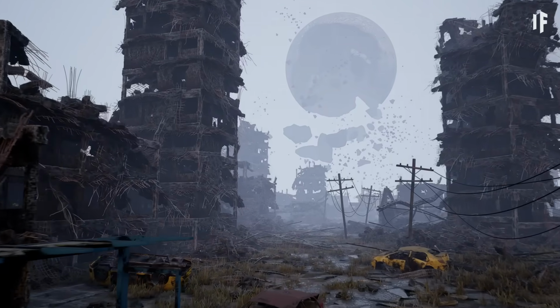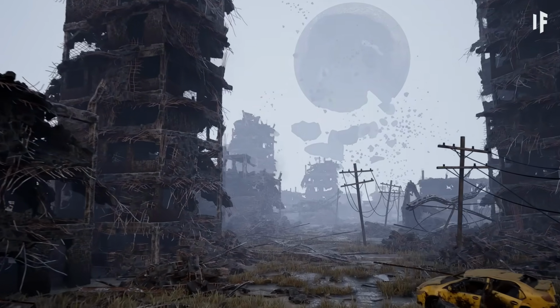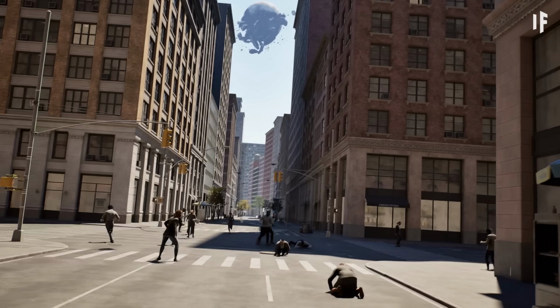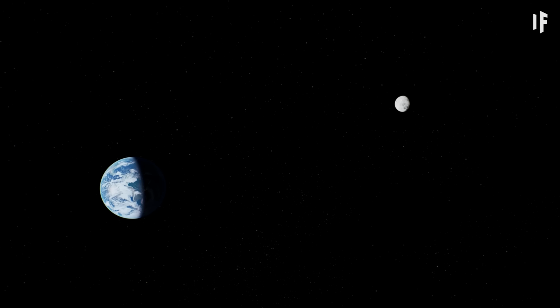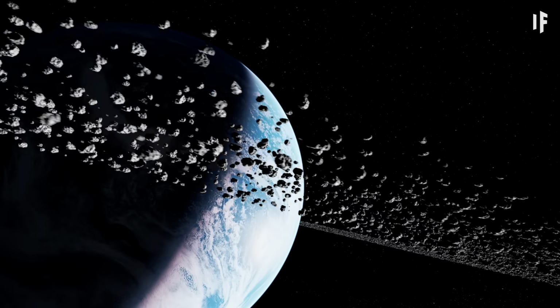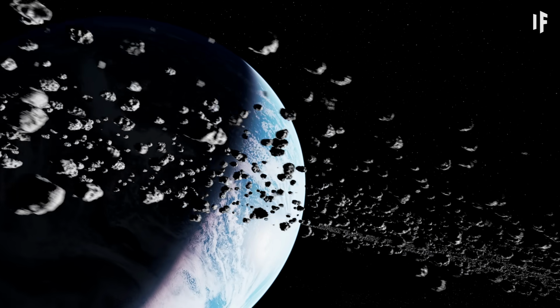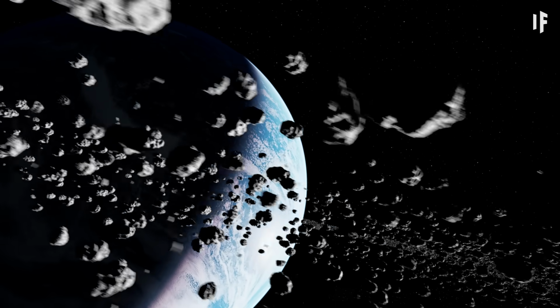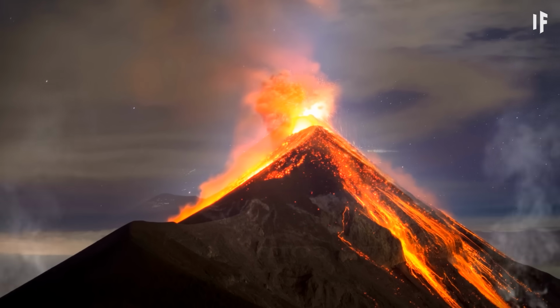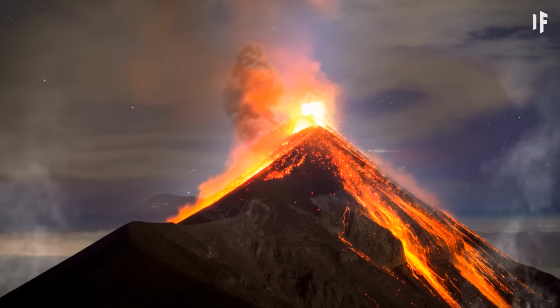Regardless of what would happen, it's safe to say that a scenario where the moon falls to Earth is virtually impossible. Remember, the moon is actually moving further away from us every year, and the gravity from Earth pulling it in is just too strong, making sure the moon stays in a stable orbit. And as cool as an asteroid ring around Earth might be, I'd rather keep our oceans and have way less active volcanoes.